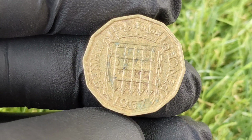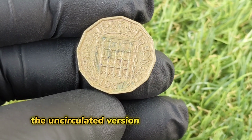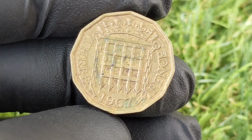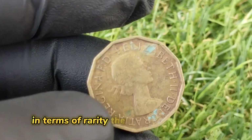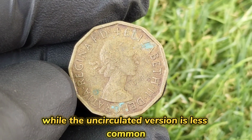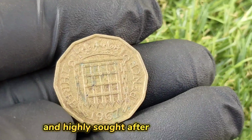64,500,000 coins, making it relatively common. However, the uncirculated version had a mintage of only 10,000, making it less common. Proof or special mint sets are even rarer. In terms of rarity, the circulated version is common, while the uncirculated version is less common. Proof or special mint sets are rare and highly sought after by collectors.